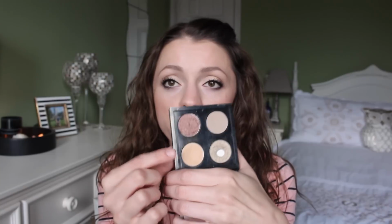Today I used this quad. I used Rice Paper, the one I'm talking about, this kind of yellowish one, on my crease, and then I just blend everything together with it, and it's got a really nice shimmer to it. You're not gonna be able to, oh yeah, you can. But it's not too much. I don't know how to describe it.